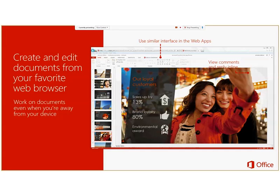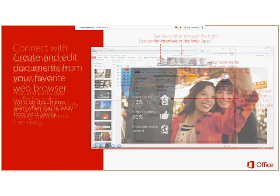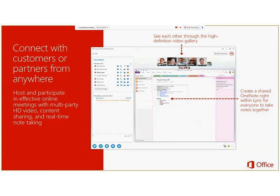With Office 365, you can connect with your customers and partners from anywhere using multi-party high-definition video conferencing, so everyone can interact with each other in a more lively manner. You can also review samples for more clearly high-definition video. Plus, you can easily share your screen so you can walk through a document or presentation during a meeting. Office 365 also supports creating shared OneNote meeting notes during the meeting. This means that with one click you can create one note that everyone in the call has access to and can start typing at the same time.